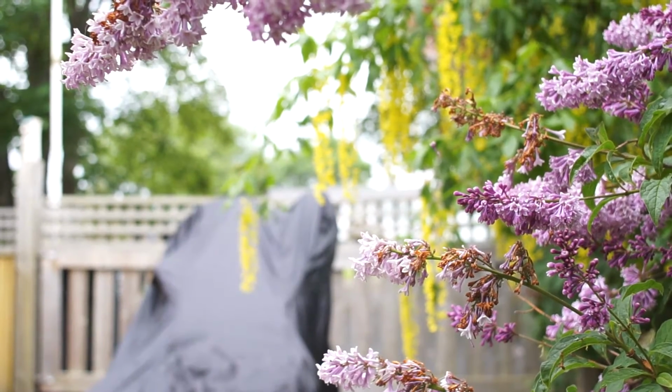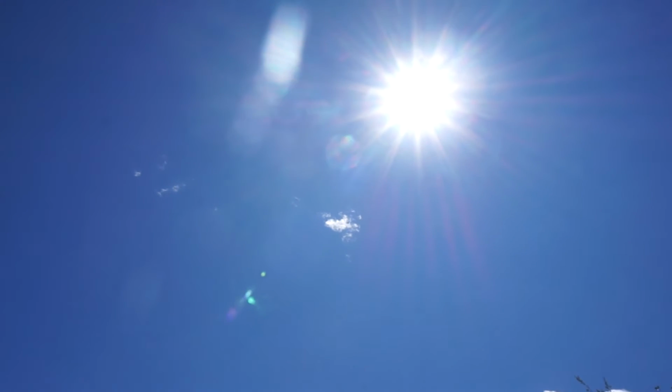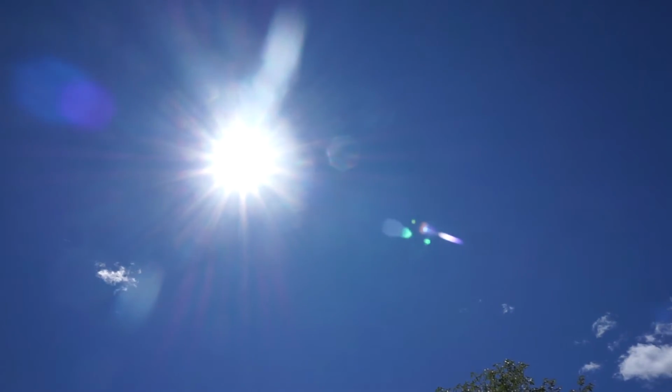Even though we've had some really nice weather so far coming into the summer, hot midday summer sun may not be the best time to get the shot of the bird you're looking for. You don't even need a camera for my first tip.